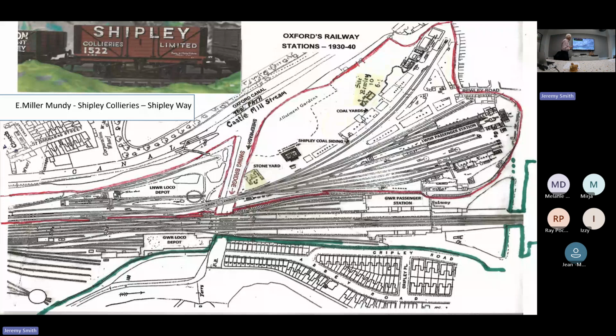So this is where the Rewley Road site allowed them to build. That's where the swing bridge was built. And this was Brunel's Railway, edged in green there. And in the Rewley Road yard, we had the Shipley colliery sidings, and they were known as Shipley sidings from the day it opened to the day it closed in 1984.